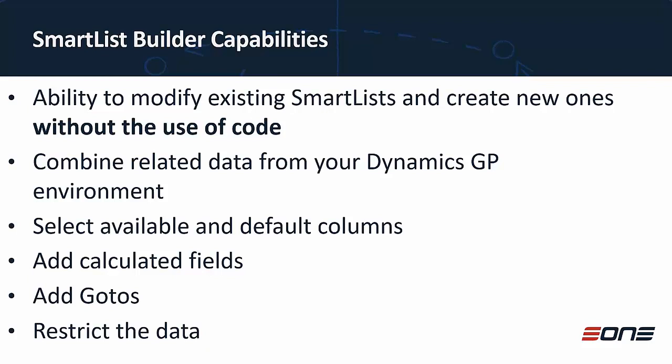Okay, and finally, you can add any data restrictions here that you don't want the user to override. So maybe a particular division or a particular series of GL accounts or something along those lines. Okay. Once those smart lists have been built, the users can then access those smart lists through either SmartList, the actual app within GP, or Smart View, which is another way to view smart lists, which again is another E1 product out there that some of you will own.